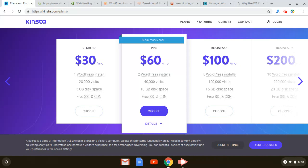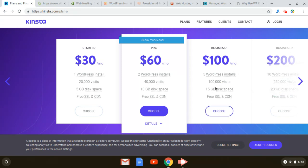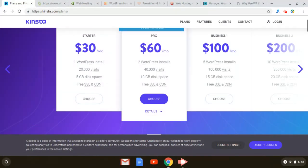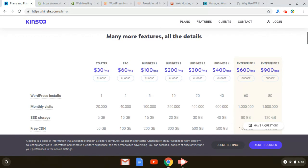The Business 1 and 2, as you progress, you'll see that it increases and jumps all the way up to 100,000 visits per month that this one supports, 5 installs. The amazing thing about Kinsta is that it's a cloud-based web hosting itself, which means it's extremely fast. They have really, really nice customer service.